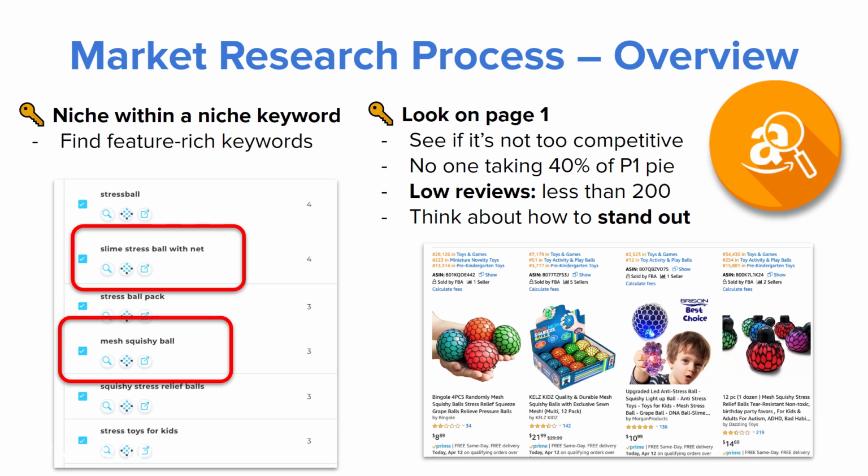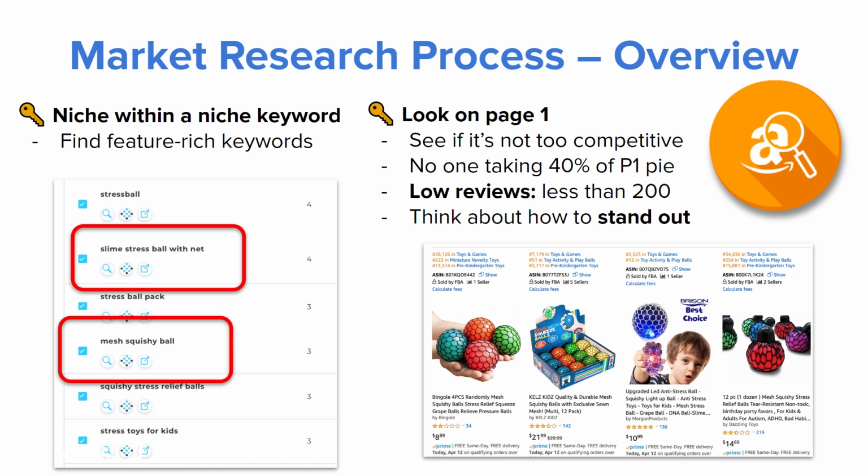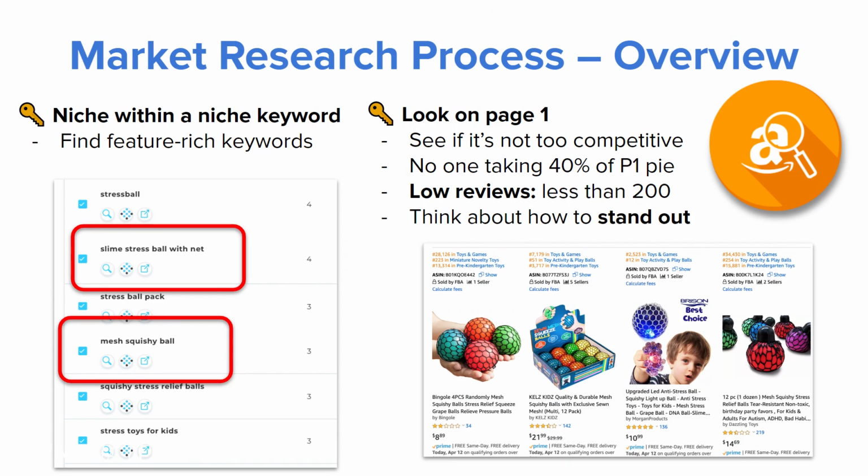So here's one thing that's very crucial: you're trying to find some niche within a niche keyword that is going to get you your most sales. Amazon is all about keywords. It's all about those keywords. And what you try to do to come up with ideas is, on the related search terms list here on the left, look out for keywords that are feature rich. So a feature rich keyword would be slime stress ball with net or squishy ball mesh. Those are describing physical things about the general search term, which is squishy ball or stress ball. Stress toys for kids on the bottom, that is not a feature. Stress ball pack, that's not really a feature. Or squishy stress relief balls, that's not describing a physical feature about the product. Cool, you get what I mean.